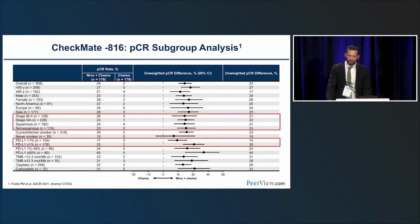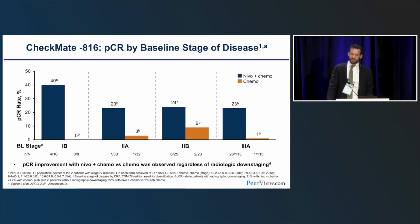When we look at the forest plot, this is really exploratory. It's important to remember that this is a relatively small trial and these are small subgroups, so not to overinterpret them, but it is interesting that regardless of stage or histology, there seemed to be benefit in terms of the pathological response rate, as well as the PD-L1 level, with even the less than 1% group deriving benefit from a PCR standpoint.